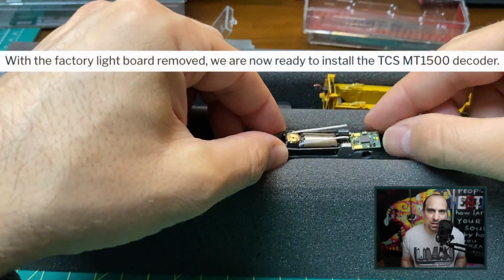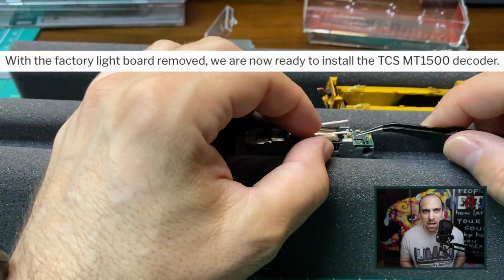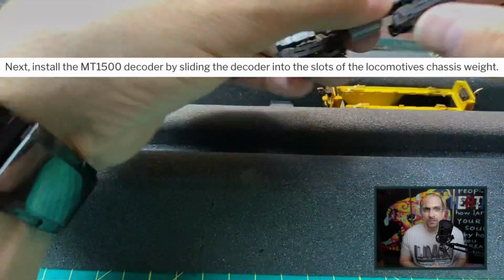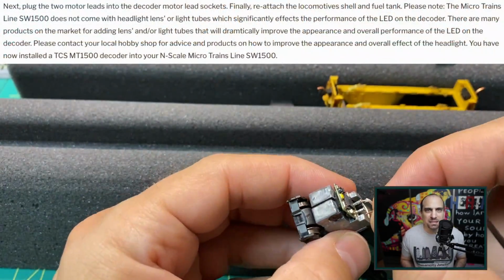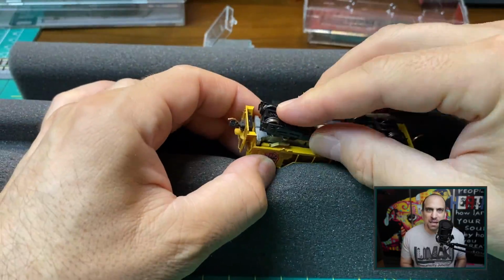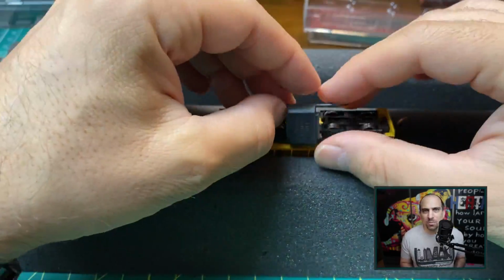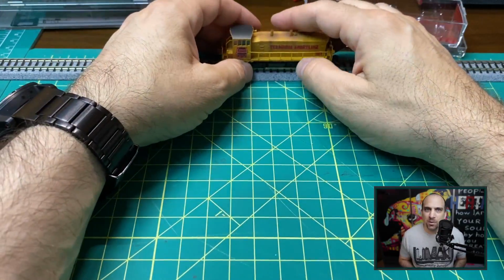You just remove the wires, slide off the old board, slide in the new board and reconnect the wires. I mean, what could go wrong? I carefully put the locomotive completely back together. Since the copper contacts on the shell transfer track power to the chassis, there's not a simple way to test the locomotive without just putting the shell back on. And now it's time to test my work.